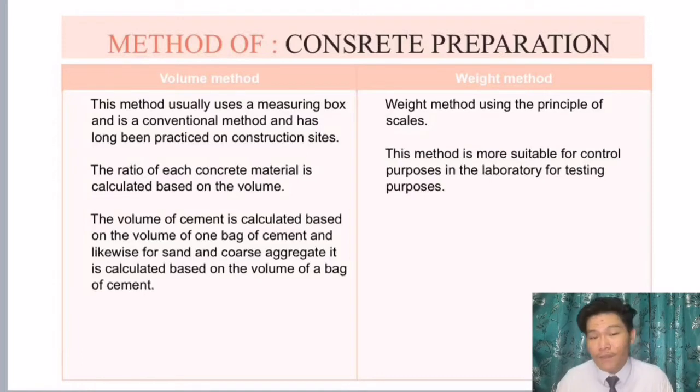Okey, yang pertama, kaedah berat ini menggunakan prinsip timbangan. Prinsip timbangan. Okey, yang kedua, dia mengatakan bahawasanya kaedah berat ini hanya digunakan di dalam kawalan makmal untuk tujuan ujian. Okey, maknanya kita menggunakan kaedah berat ini hanya di dalam makmal untuk tujuan ujian. Sebelum kita terus kepada volume method yang kita akan lakukan di tapak pembinaan.